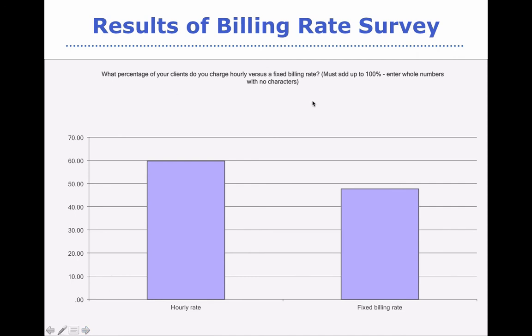This is a billing rate survey that compared how many are doing hourly versus how many are doing fixed fee rate. Now, this is in 2013. Ten years ago, this would have been 80% on the hourly billing side and maybe 20% or less on the fixed billing rate. So you can start to see that it's creeping up. It's becoming more relevant. More and more accountants are exposed to this concept, and more and more clients are expecting this.